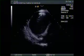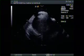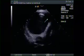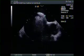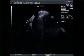All right. You want to comment, Rob? Here you see the device released in its final position. It acquires a better position once it's released from the catheter, with the left atrial disc and the right atrial disc in an appropriate place, closing the PFO channel.